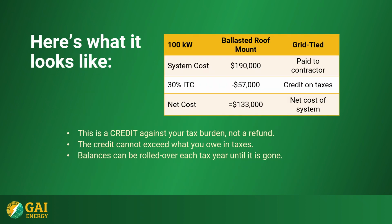So let's take a look at an example of how the ITC might work for you. Let's say you have a commercial property, flat membrane roof, so we're going to use a ballasted roof mounted system and a grid-tied inverter, so no battery storage, and we're sizing the system at 100 kilowatts. You have agreed to pay a contractor $190,000 to put this system onto your property. That payment, $190,000, is paid up front before the ITC is brought into play at all.